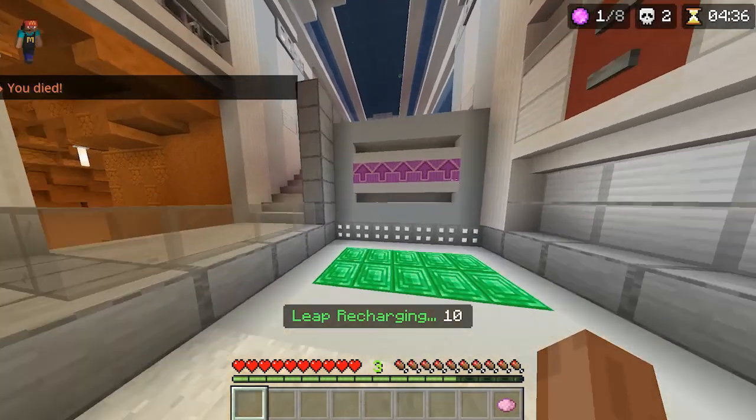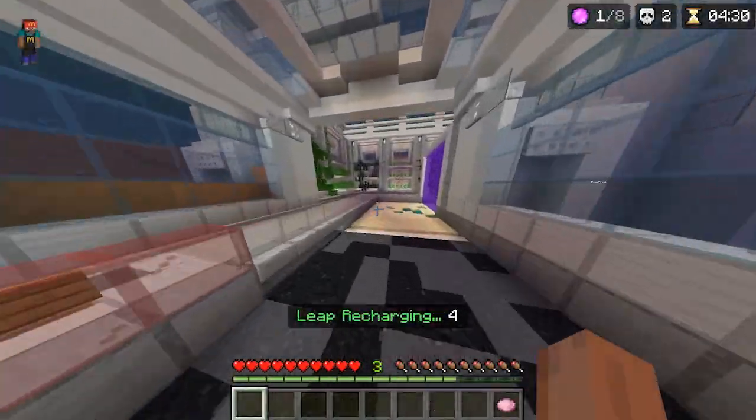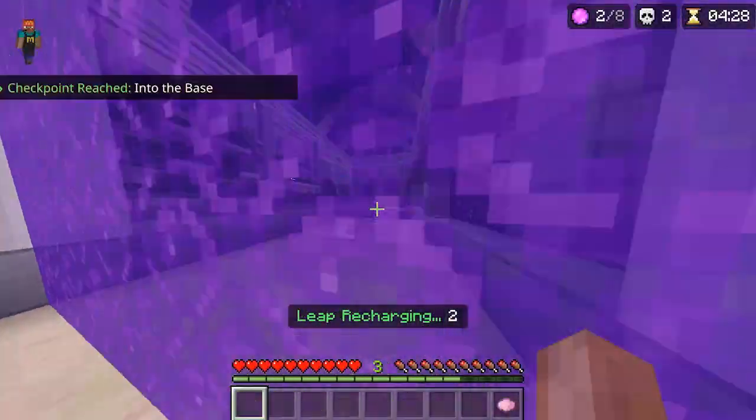Sony Vaio Mouse Talk. This was a computer mouse developed by Sony. Basically, it was a regular mouse, but if you flipped it open like a flip phone, you could use it as a microphone for Skype or whatever. I feel like this isn't even a bad idea.